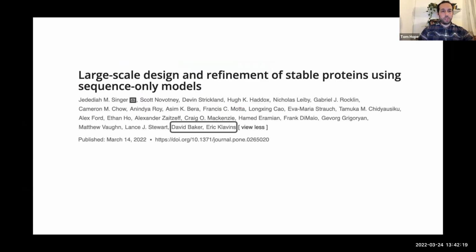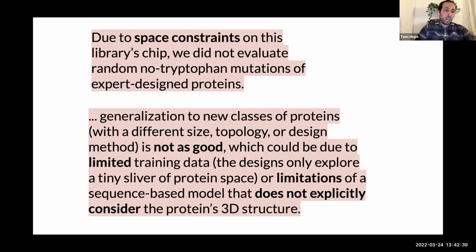So to show another example of this, a very recent paper from about 10 days ago, I think, from David Baker and Eric Clavens, related to proteins. This is related also to biology and to AI in the exploration of protein structure, etc. Let's see what challenges this paper mentions. And this is from the full text of the paper, not only from the abstract.